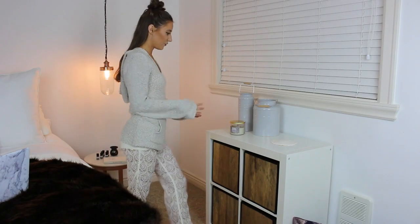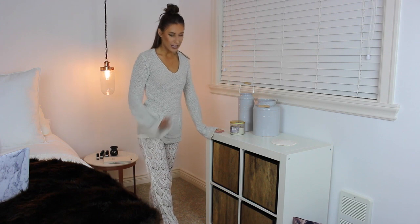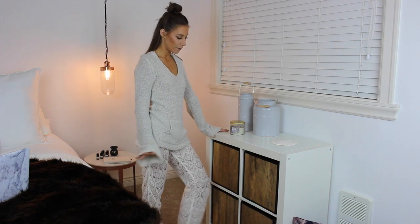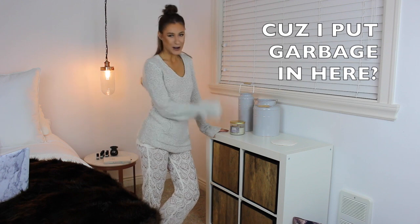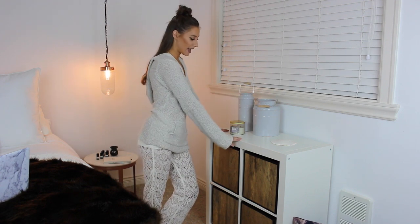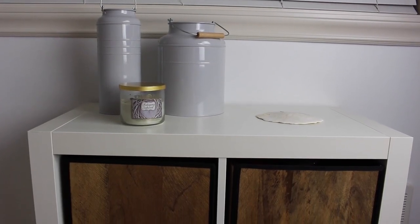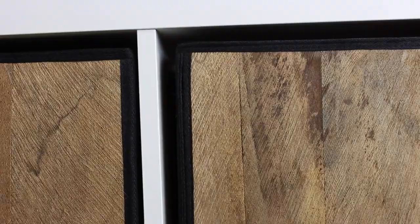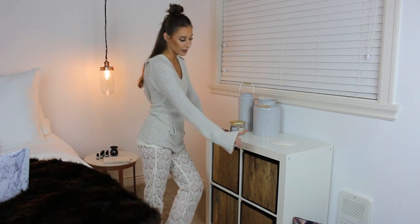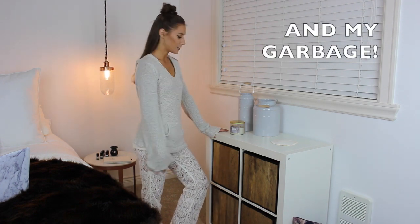Okay, so moving on over here, first we have this little cabinet here. I don't like any of my clothes showing or any of my garbage showing. So what I did was got this little cabinet from Ikea, filled it with these four drawers from Ikea as well. They're so cool. I love them. It looks like wood theme with a black trim on them, and I just keep my cords in there, some purses, all your stuff that you don't want visible in your room.